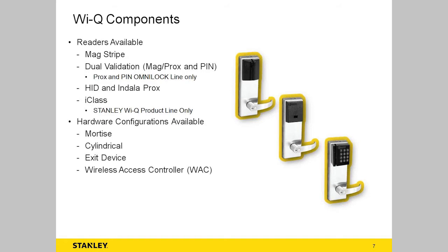We offer them in the hardware platforms, mortise, cylindrical, exit device, and that wireless access controller that we had talked about, so that we can adapt to any hardware technology that a customer might be looking at in their facility.